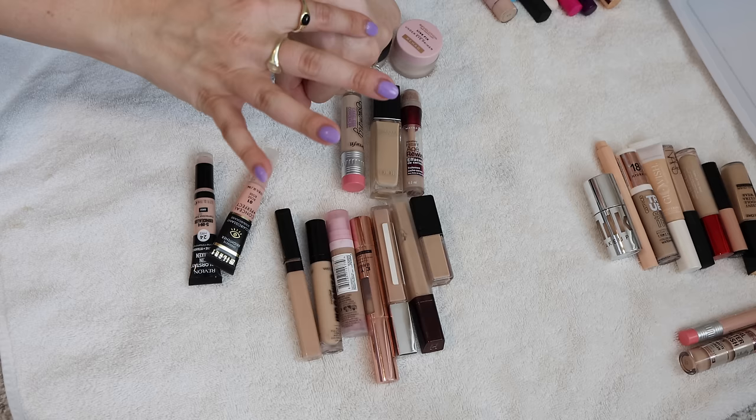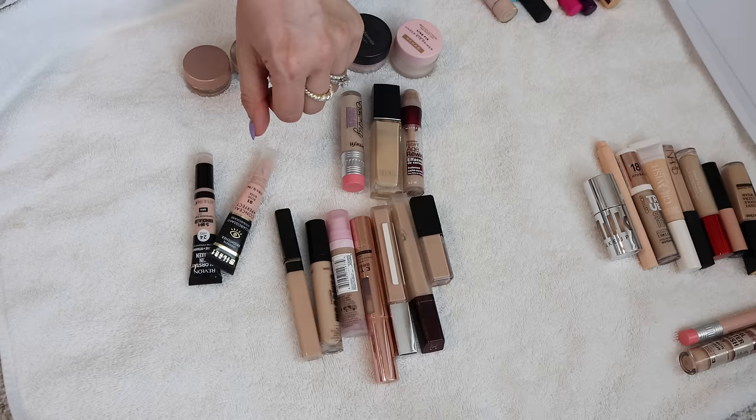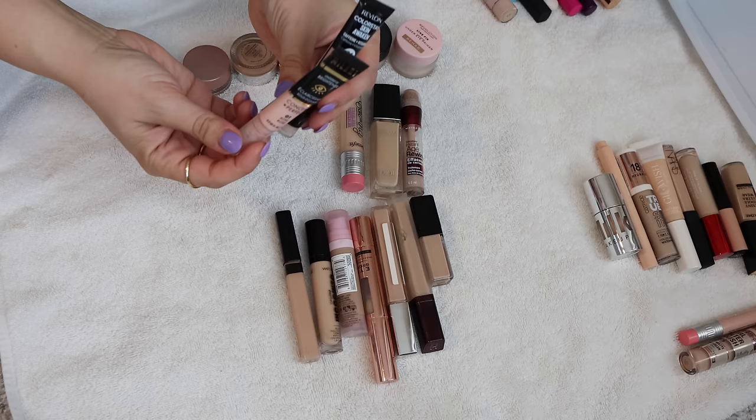Again, these are ones that it's been a while since I've tried them and I've certainly never tried them side by side. I was going to say I'd include them in a dupes video, but they're like the same price. So it's not really, you know, when we're talking about a drugstore dupe for a high-end product, it doesn't really make any sense. Let me just think about this one.